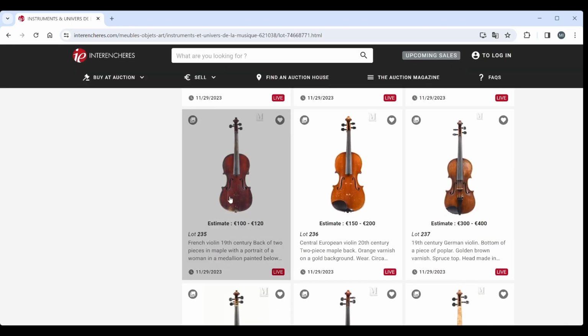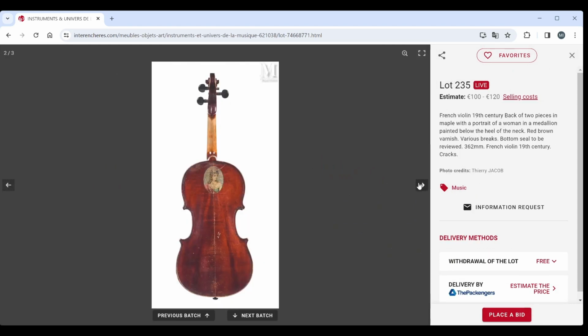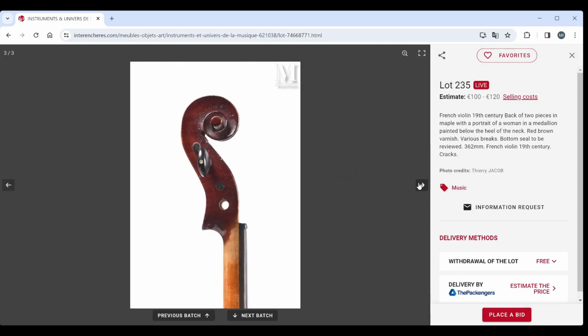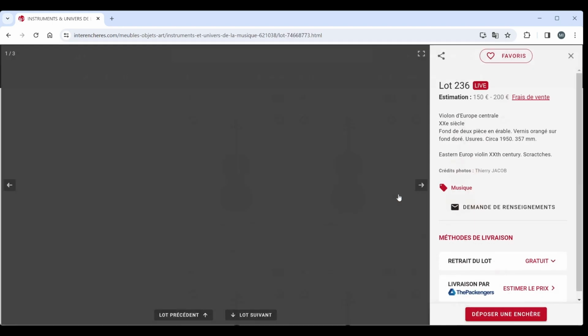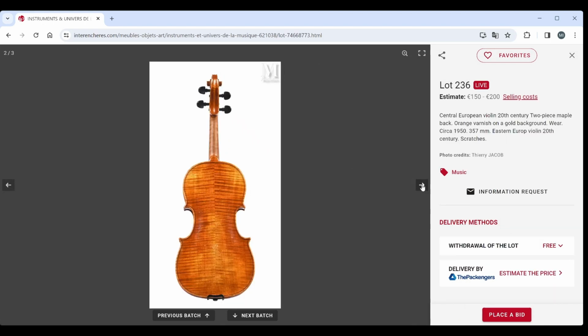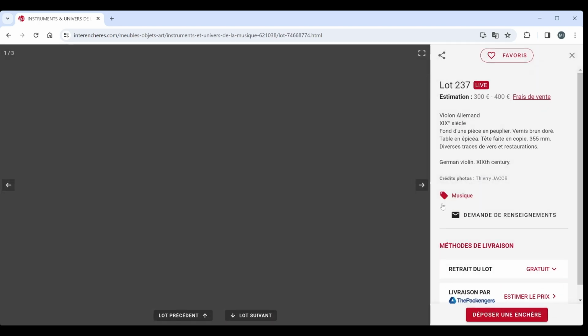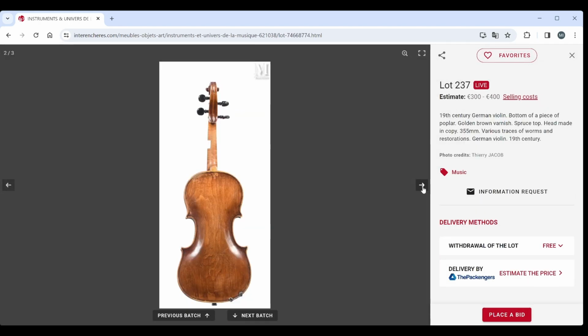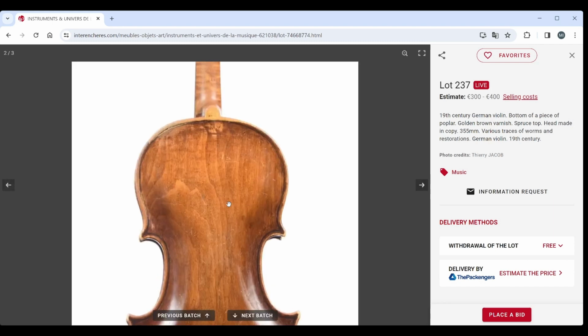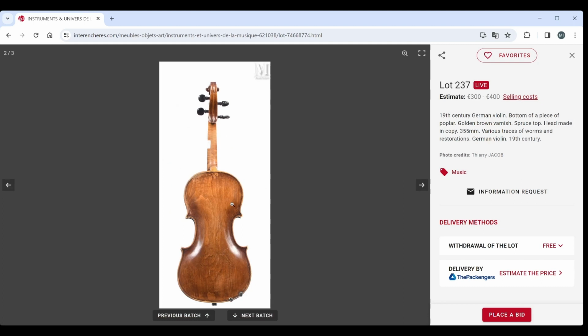And French violin 19th century. Interesting portrait on the back. That's at least something interesting. Central European 20th century violin. 19th century German violin. 300 to 400. That's kind of interesting actually. Various traces of worm, just in kind of slab cut wood there.